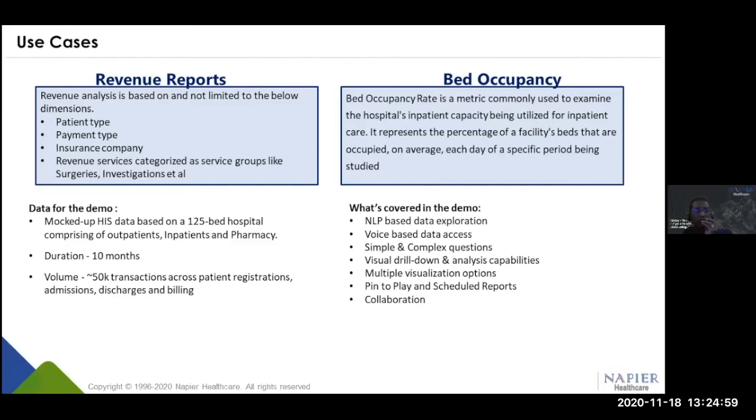Let's run through what kind of data we have. We have mocked up HIS data based on a 125 bedded hospital comprising outpatients, inpatients, and pharmacy. We have taken the data for a duration of about 10 months. The volume of transactions across patient registrations, admissions, discharges and billing is about 50K.